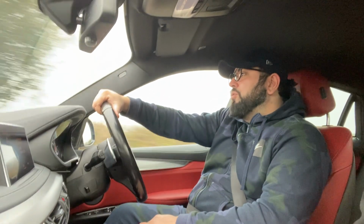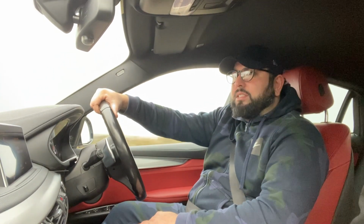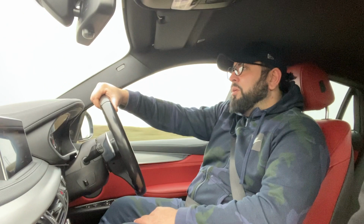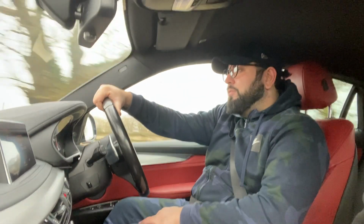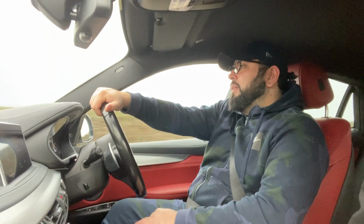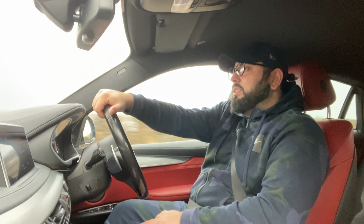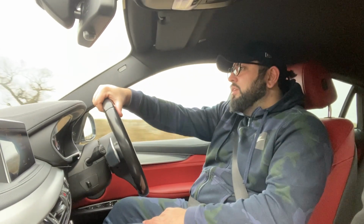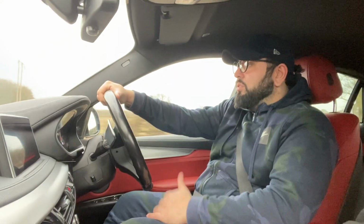Now for a 4x4, I love to cruise. For me, it's a cruising machine. It's not something that I want to be putting my foot down in, or even taking off road, which is what a 4x4 is supposed to do. For me personally, it's something that I just love driving. You're on top of the world. And when you do want to put your foot down, don't get me wrong, for a 3-litre diesel, it's still got some power.